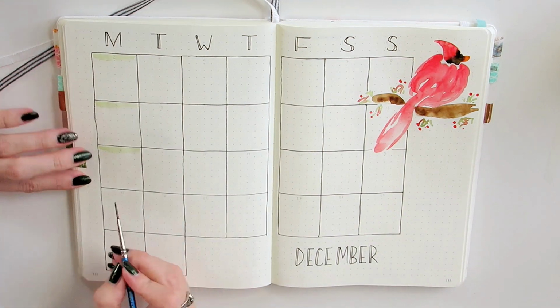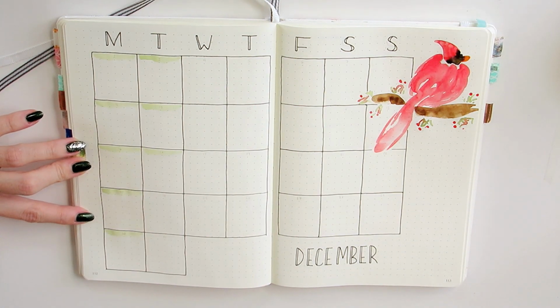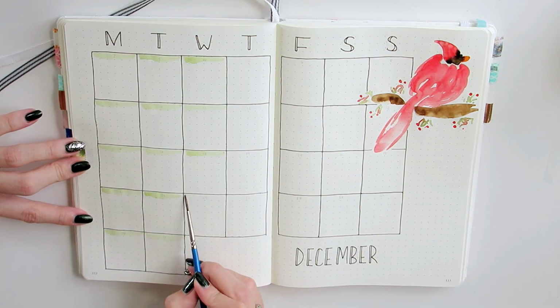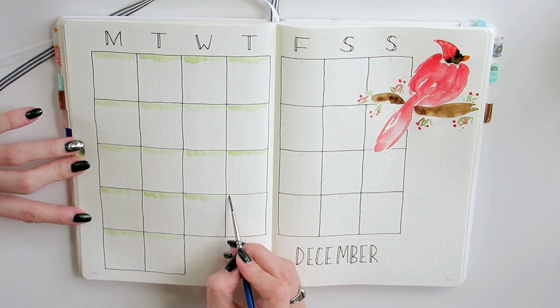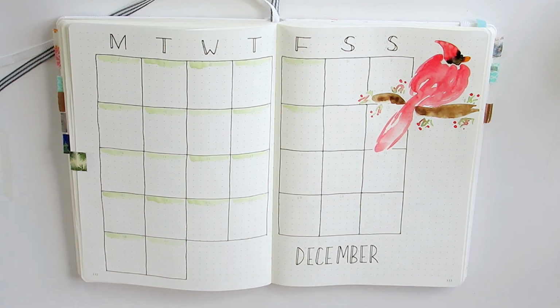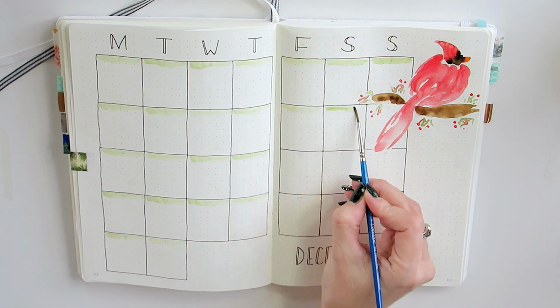We'll be lucky. I was going to use a Tombow to do the top line, but because I didn't have any that were quite the right color, I decided to just do watercolor paint, and I just used the light green color that I used for the leaves around the branch. Super simple setup, but I think it looks pretty.